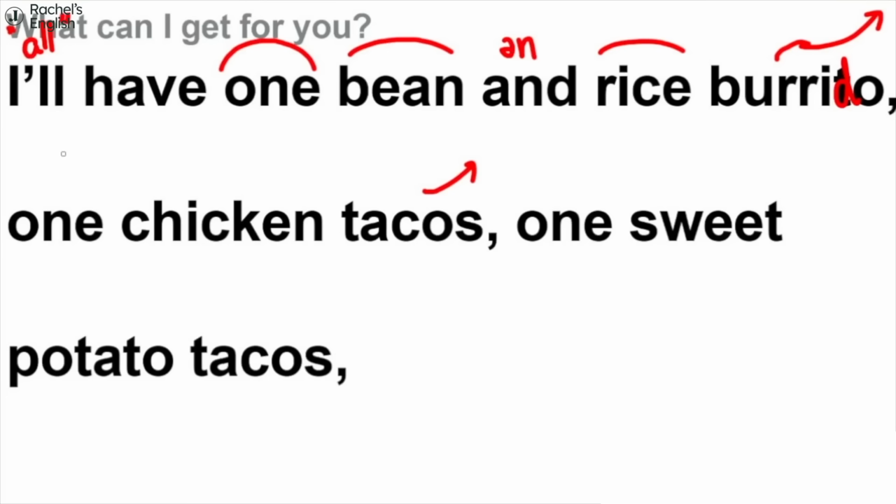One bean and rice burrito. One chicken tacos. And my intonation goes up at the end. Now something interesting is happening here. Actually, I stress that too: one chicken tacos. I'm trying to be really clear because I'm on the phone. But I have the word one, and then I have a plural here. What's up with that?